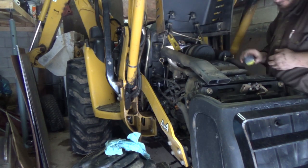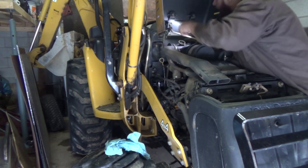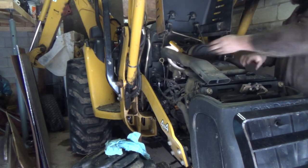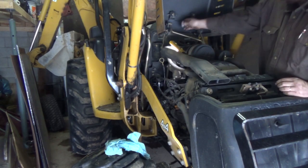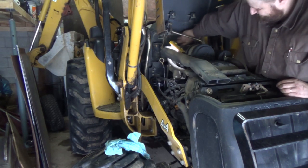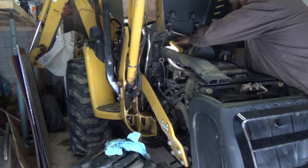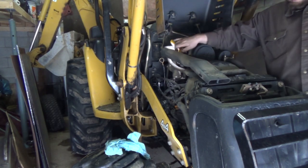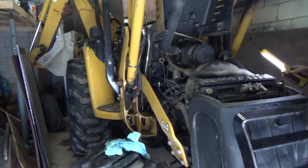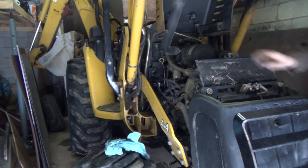Oh man. Let's see if there's just some in the overflow thing here. There's a little spittle bit. It's good that the thingy up here is full, because there's really no other place to fill this thing. I guess that's it. Which is kind of dumb, but I guess that's the way those things work. Should probably pull this out.